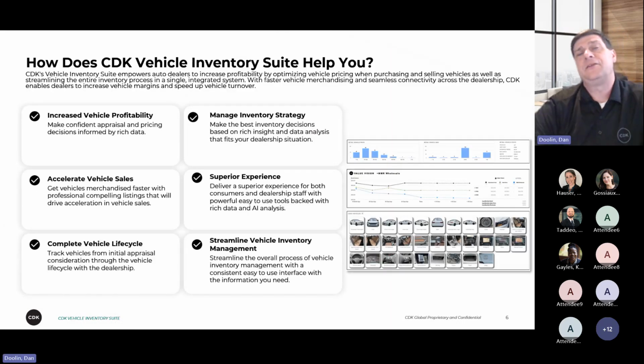So how does the vehicle inventory suite help you do just that? We're going to talk about increased vehicle profitability, making confident appraisal and pricing decisions. We've talked about that a little bit. We'll show you more about that. We want to help you accelerate vehicle sales through consistent and professional merchandising. Help you manage the complete vehicle life cycle. That comes with the centralized vehicle management as well.